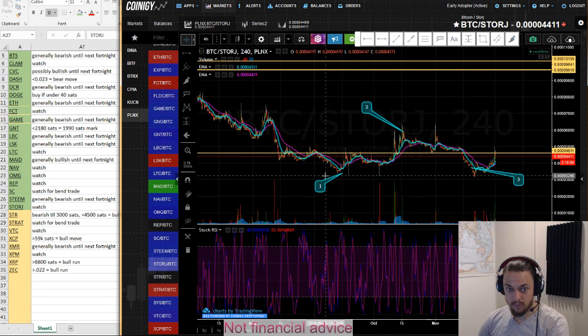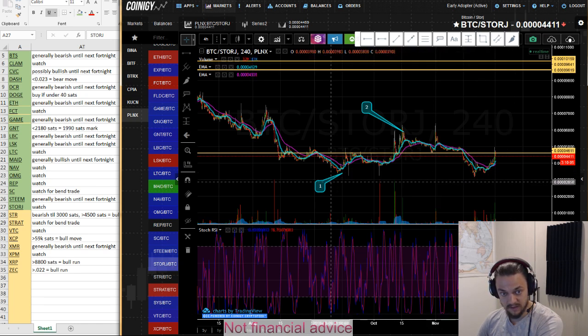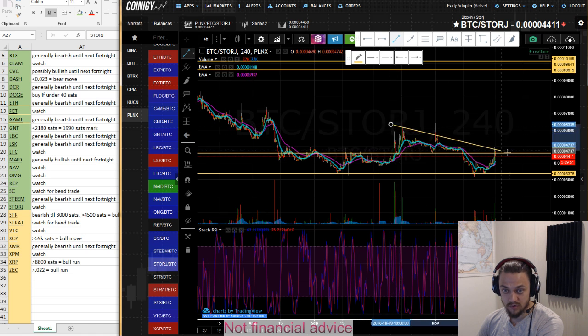Storage. We have a 1, we have a 2. That's not really a 3 because it's gone lower and it's hit back down on this 1. So we have just basically a low level of support here. 1, 2, come back up for a bit. 3, 4 touches and starting to creep back up. But not a strong signal for that one.